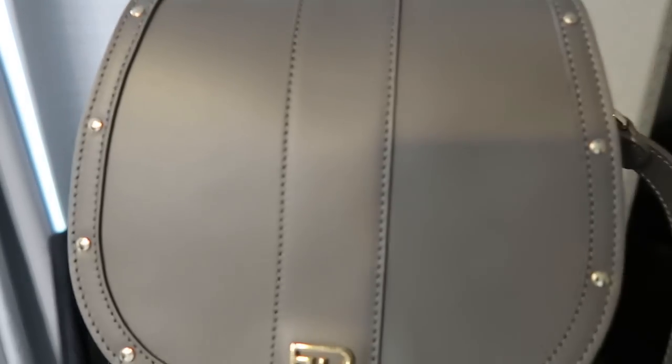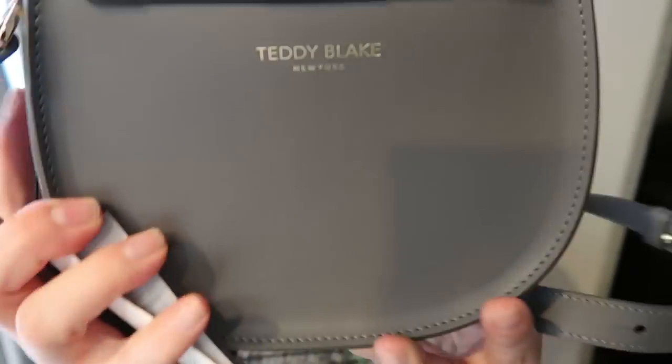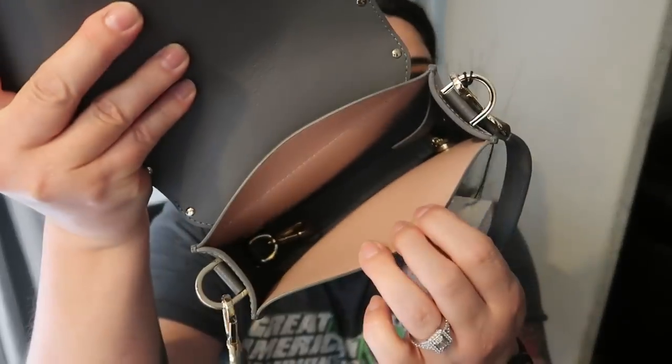So the one that I picked up is the Sarah Oro, and this is a 7-inch handbag, and it has the really long crossbody strap, but it also has other straps that are shorter, and one just as a handle if that's the option that you want to go. But look at this. Look at this detail and this studding. It does have the Teddy Blake logo on the back. So I picked up the gray, but what I love about this is look at the inside, you guys. It's pink. And I think that's just absolutely amazing. It's just beautiful.